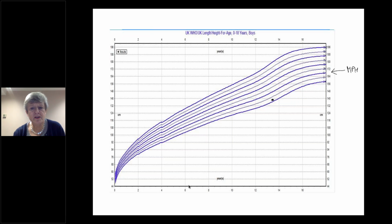Looking at these individuals, once again, you'd think about, well, have they got some underlying problem? I won't go into that at length because we've already had a talk about this. This is a group where sometimes offering treatment with sex steroids, with testosterone, can help in terms of catching up. It doesn't change final height.